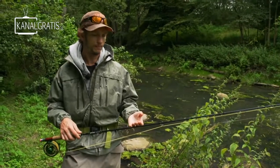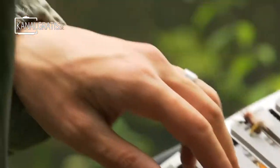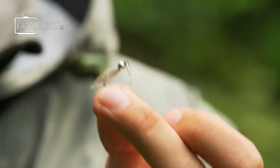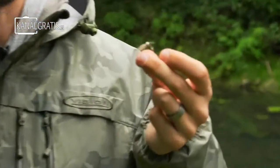That's the ground setup. I got two different types of flies. Weighted flies. This one got a weight to the head of it. That makes it sink quite fast. Then I can control the depth which I'm fishing with my floating line. I can fish it deep and I can actually fish it quite high in the water.